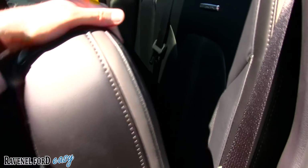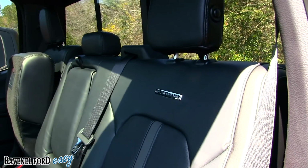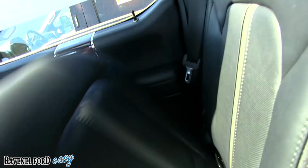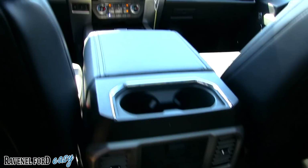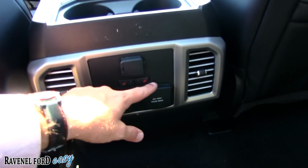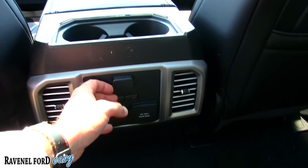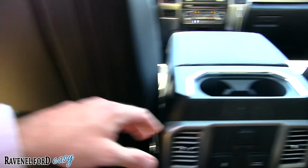Let's go ahead and drop these down. Back seat's just as nice as the front seats. Got the Platinum logo, all that. Grab here. Let's get in. Let's go ahead and drop this one down. There you have that. You have rear heated seats in the back, so that's sweet. That's really nice. Other than that, everything's about the same.